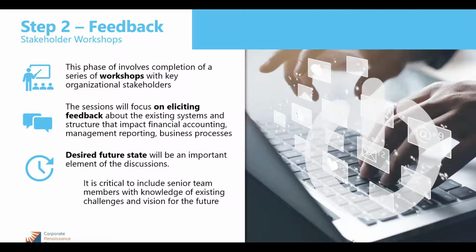Step 2 is about engaging your subject matter experts and your organization stakeholders. We'll document your business processes, and then we'll spend time talking about desired future state. For these sessions, it's critical that we have the right team members in attendance, and this can include your senior team as well as any key employees who interact with the system on a daily basis and really understand the challenges and processes.